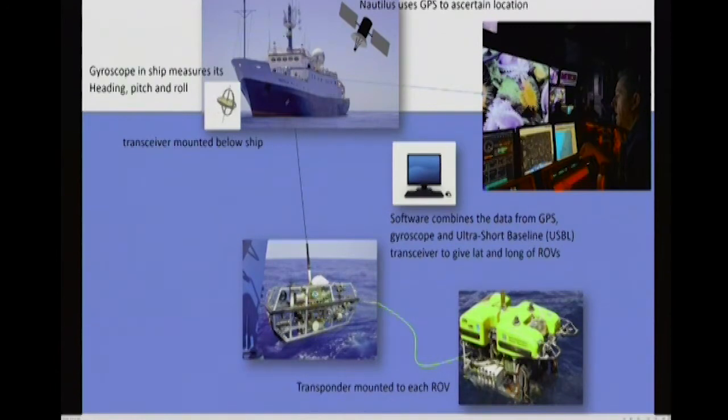They work in tandem, and through a system of transceivers and software and all the magic that goes on behind the scenes that I don't understand, they know within a couple of meters where these ROVs are on the seafloor. So when we have maps, we can go out and plan our dives, and then they have real-time telemetry, so we can navigate to these features and come back to these features years later. So it's just as good as using a GPS on land.